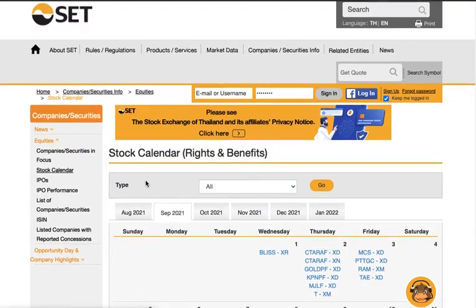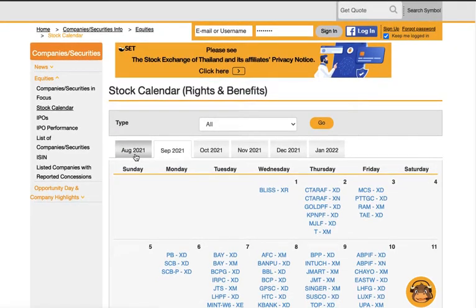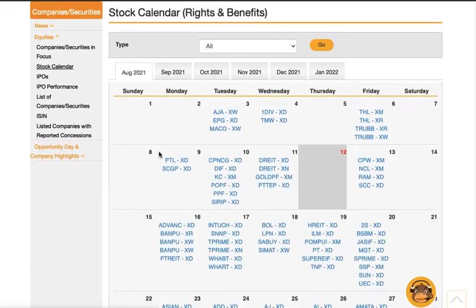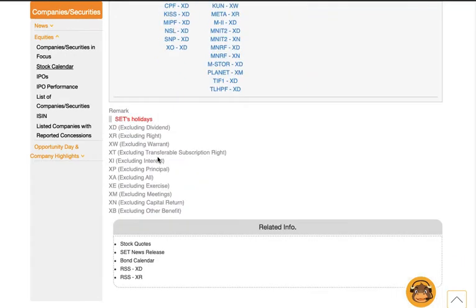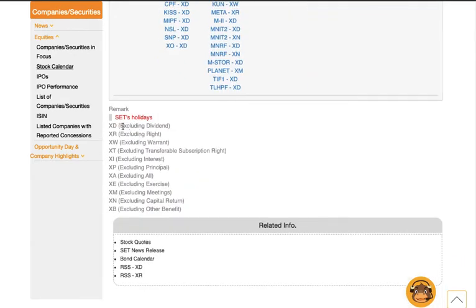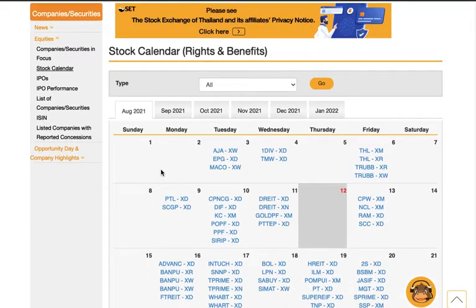Once you're here, it really only looks at the 6 months either side of the calendar month that you're in. So at the moment, because we're in September, we've got last month, which is August. We've also got next month, the month after that, and so on. Now, all of these are the X-something dates of these stocks. To find out exactly what these letters mean, you can come down here to the remarks. This shows the ex-dividend dates, ex-rights date, excluding interest, excluding all, excluding exercise, meetings. And so this calendar has all of the important information that you need in order to understand what's happening with the stock for this calendar month and next calendar month.